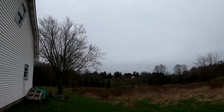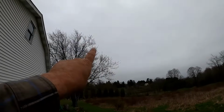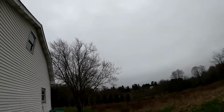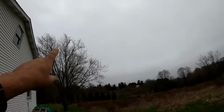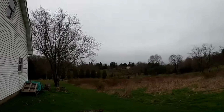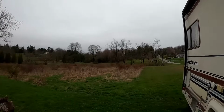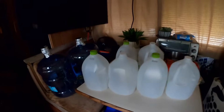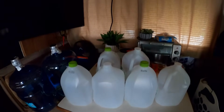Grass is getting pretty green, and the buds are on the trees. Not like they were in the south. They're out a lot bigger than that, but they are coming on. They're just a little more difficult to see. Spring is here. Yeah, it's water time. You gotta make a water run.